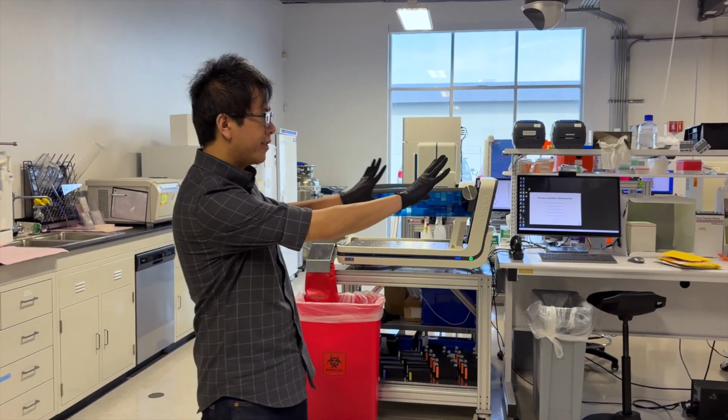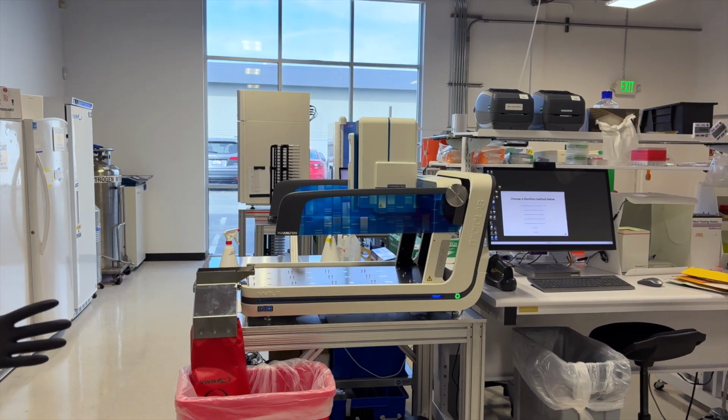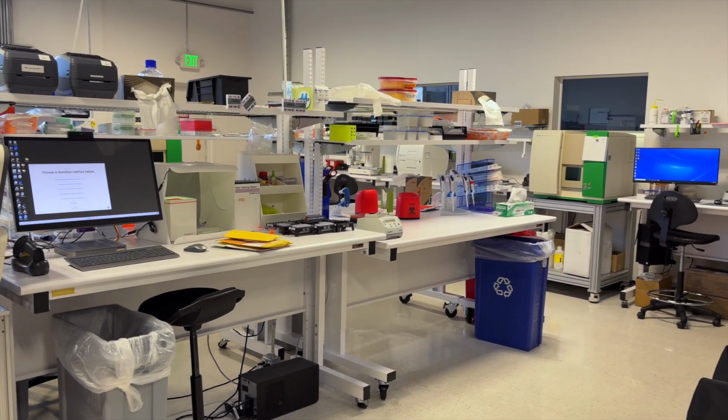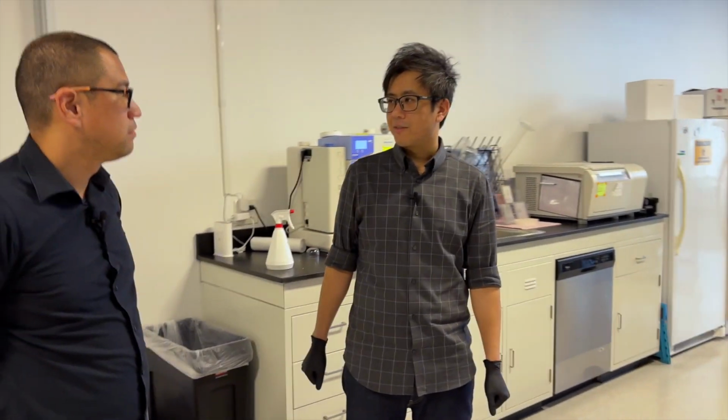But one thing that we really like about this lab is that there isn't really a lot of fixed space, right? As you start to look at all of these tables that are here, everything's movable. It's essentially one big open space. And so if you want to build out a lab in the way that you want, that integrates both automation and bench work, that's great because you've got a big open canvas. You can lay things out the way that you want.